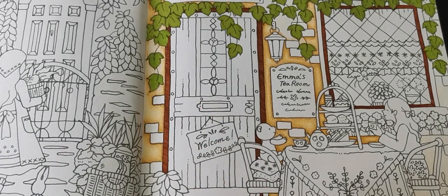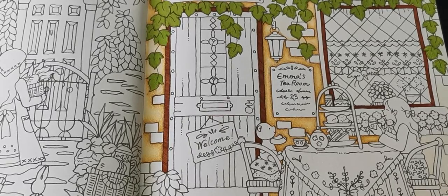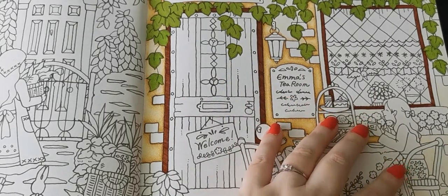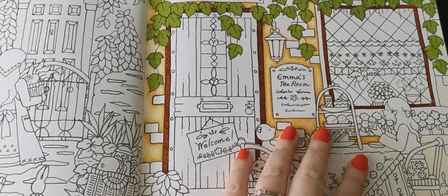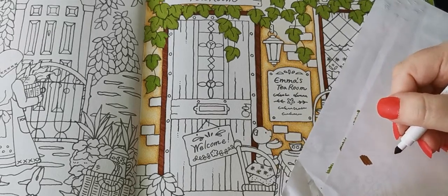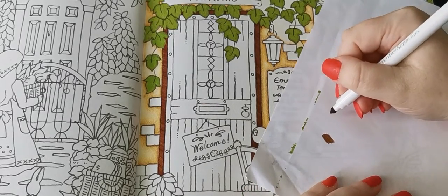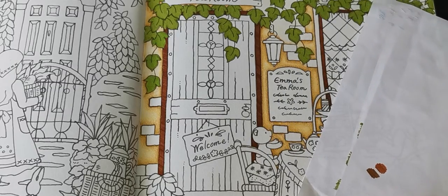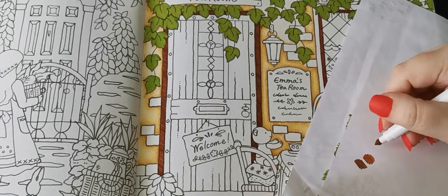Okay. So that's those. I can't think. What do I want to work on now? Do some of these bricks, I think. Let's see what colours we've got here. I'm just trying out some of my super tips. Let's see what colours we've got here.